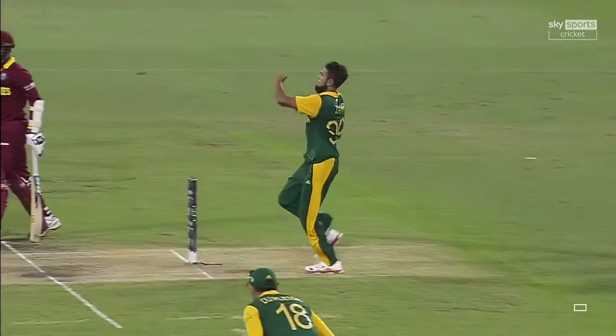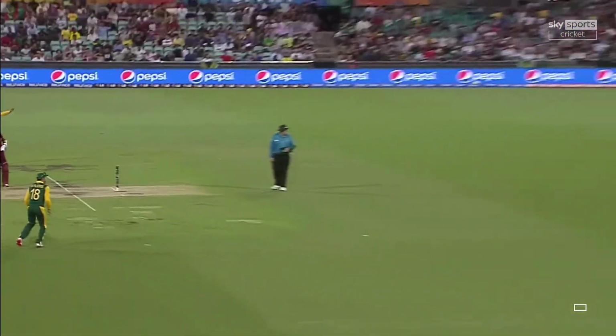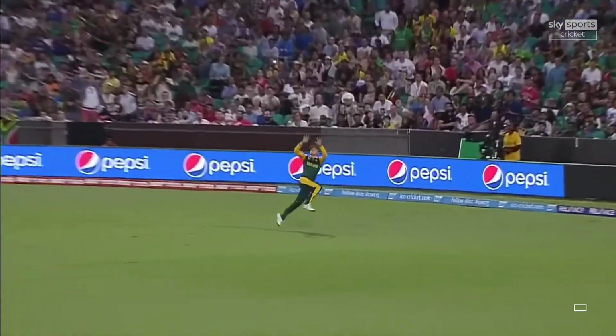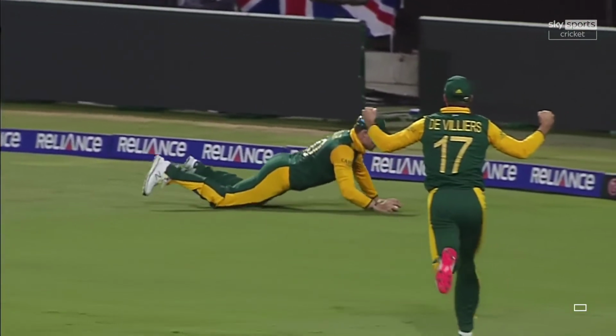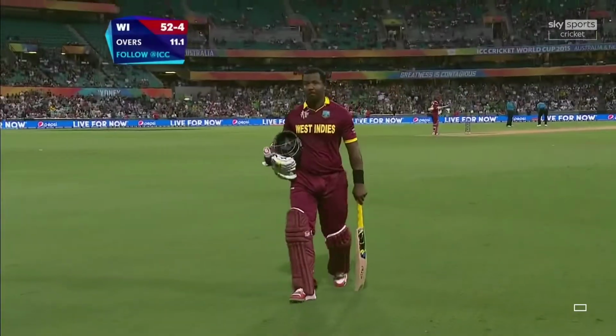Dwayne Smith not having a look. You see it, giving it a little bit of air. Smith decides to not try and let him settle. He goes airborne, and have a look at this catch. Miller at full speed, high in the air, takes it well above his head, heads to ground. He just makes sure he doesn't make any contact with the advertising cushion, but he's comfortably inside.